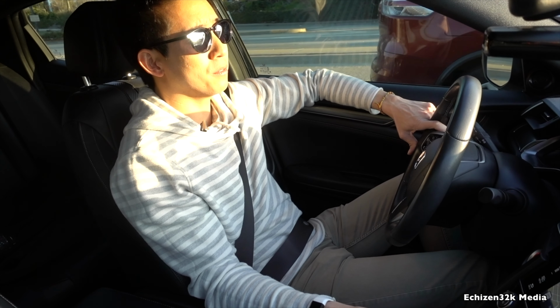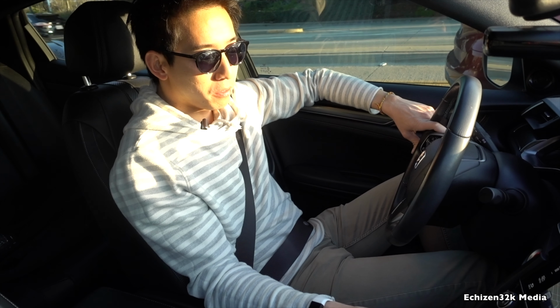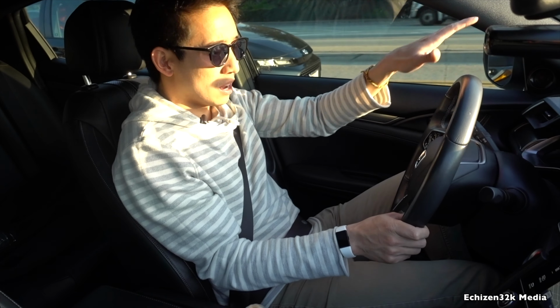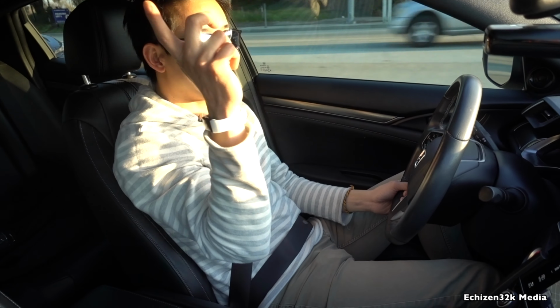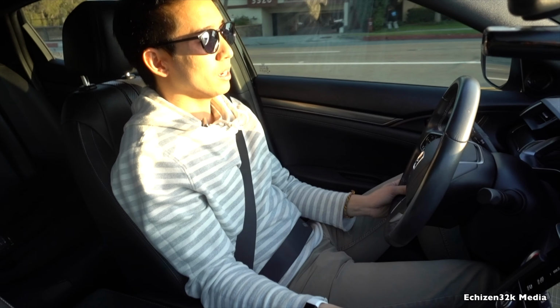We'll check in later, maybe around the 4 or 5 year mark, and see how the car goes. But for now, I recommend this car for you guys, and I think you can't go wrong with it. Everything works fine. The view in here is really good. You see a lot of the road. There's no blind spots. As you can see, I have the moonroof, the front sides, the back sides, even the hatchback. Everything is really clear.